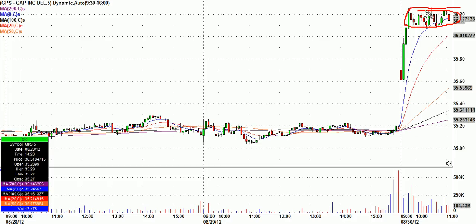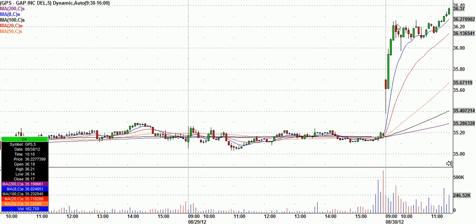And I'll show you that in just a minute. But over this base, it has room to run. You've got a nice battle between buyers and sellers here. So we jump in when the buyers win. Okay. My call on GPS was literally a break of this candle's high, 36.27, and I think I said about a dime stop. Actually, no, I didn't.